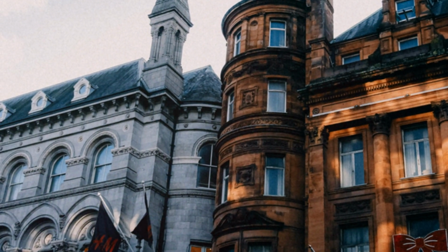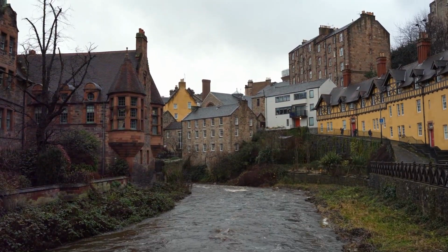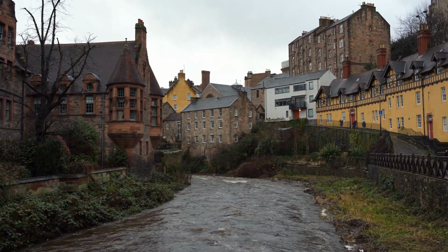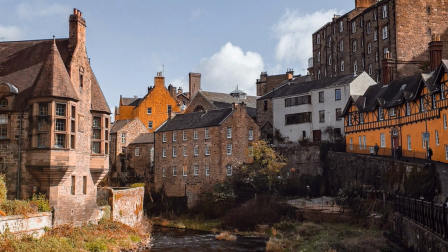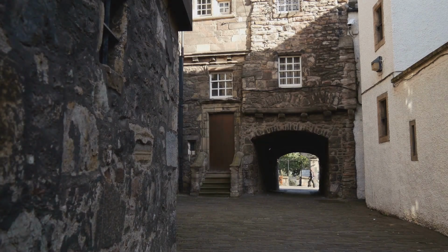Look at the details, the crooked rooftops, the weathered stone, the flower boxes bursting with life. Each one tells a story, whispers of lives lived and loves lost, of a time when Edinburgh moved to a different rhythm. You've got to get down to street level, feel the dampness of the river on your skin, to truly understand a place, to taste its soul.